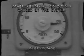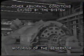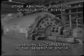Other possible abnormalities may be due to system conditions such as excessive stator current. This results in overheating of the stator windings, overvoltage, which may damage insulation, underfrequency, which may damage the turbine blades due to vibration, motoring of the generator due to loss of the prime mover. This could result in overheating and consequent damage of the low-pressure turbine blades. Unbalanced currents in the generator stator due to serious system unbalance. This will cause overheating of the generator rotor due to negative sequence components.